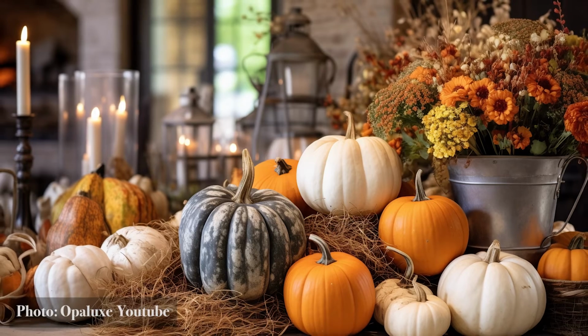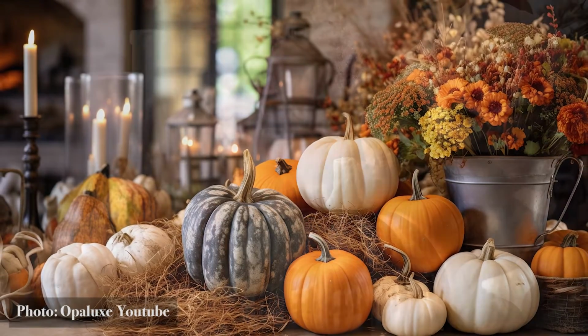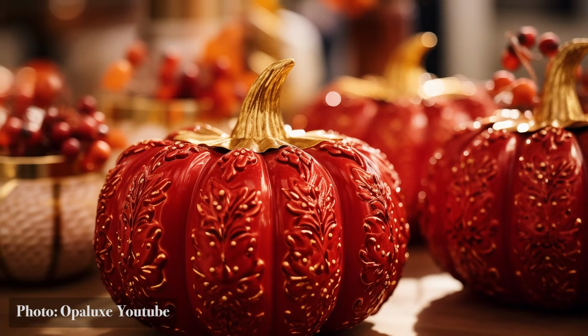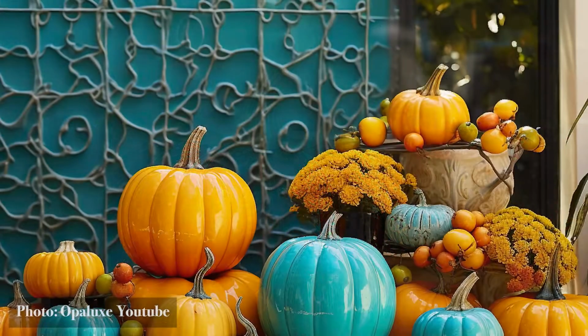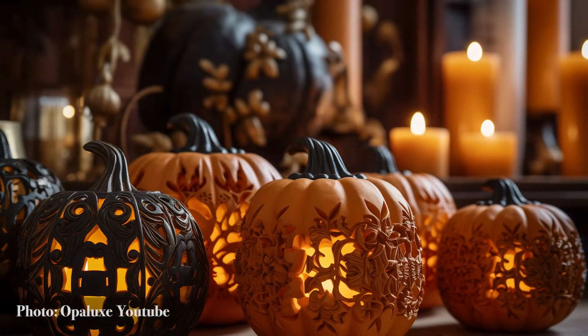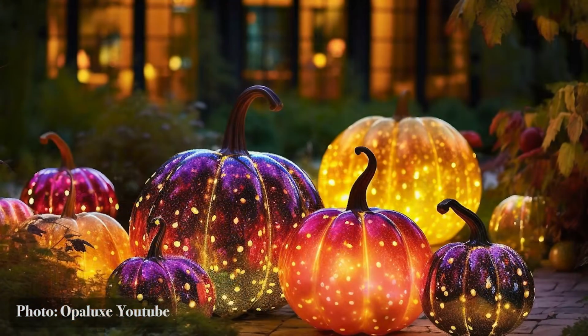Let's begin with custom pumpkin centerpieces. With a dash of creativity and a few crafting supplies, you can transform plain pumpkins into works of art. From elegant painted designs to intricate carvings, these pumpkins will grace your space with a touch of autumn magic.